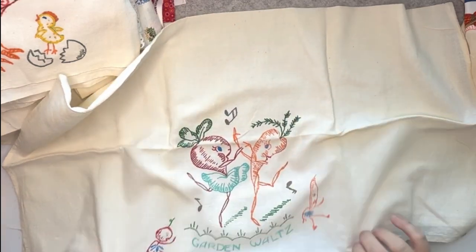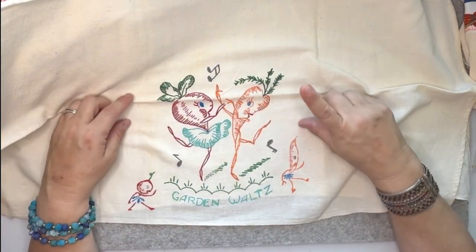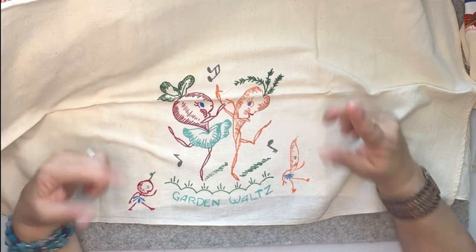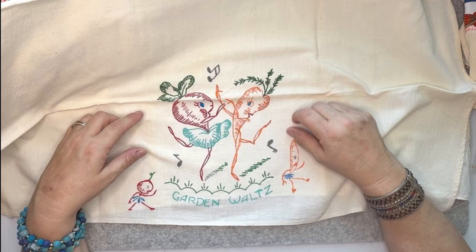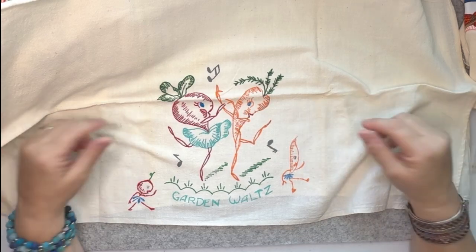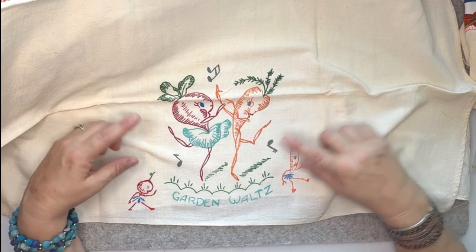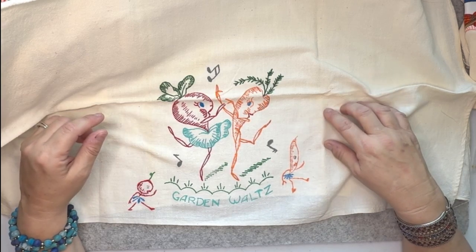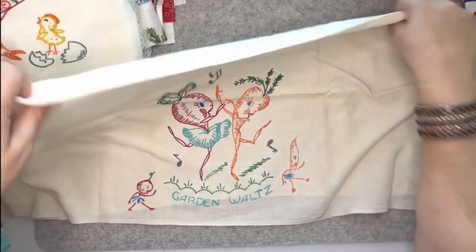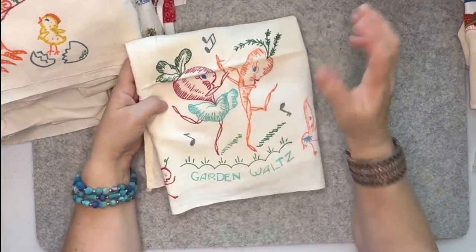There they are. I bet you had no idea when you came on here that there would be so many dancing vegetables. I too had no idea. But there we are. With these pieces, not totally sure what I'll use them for, but I like them. I think I will stitch them out and just see what they look like. It's kitschy. Maybe even like a panel on a backpack or something. I could see that.